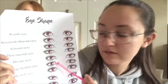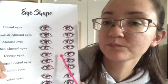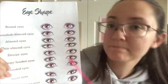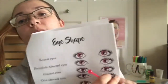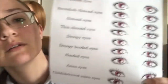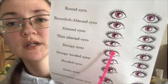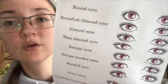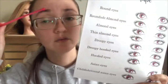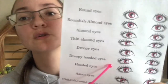Then we have droopy eyes. So you can see that these eyes kind of droop down here. They just droop a little bit. They all look very similar, but they each have their own distinct things. So this one, the bottom eyelid, is a little droopier, and the eye isn't as open at the top there. We have the droopy hooded eyes, and so these have more of the eye closed on the top and are more open at the bottom, even more than the regular droopy eyes.